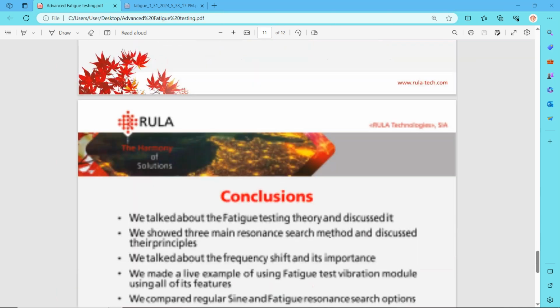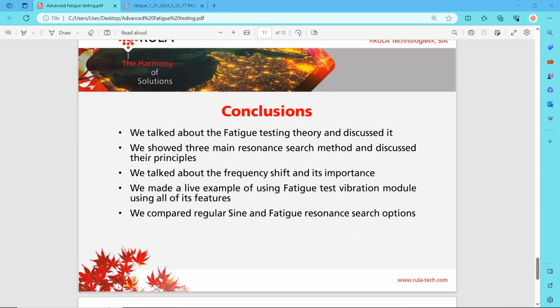Let me just sum it up. We have gone through some fatigue theory, discussed the differences, differentiating fatigue from RSTD. We showed you the resonance search method. We showed you how it's specified and run in our software. We talked about the frequency shift, the emergency stop and the frequency adjustment and how it's quite important for this type of test. We made a model of a fatigue blade, or rather a fatigue material, which is treated in this example test as a fatigue blade would be, and gave you a live example. We didn't manage to break it though, because it would take much longer than the time we have during our webinar, and we compared regular Sine and fatigue.